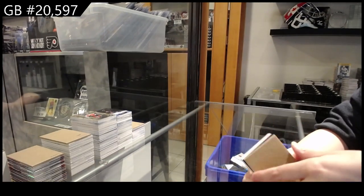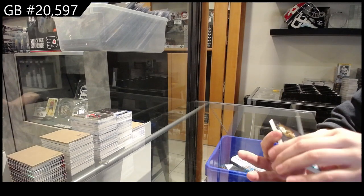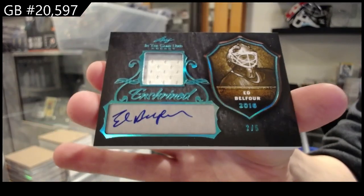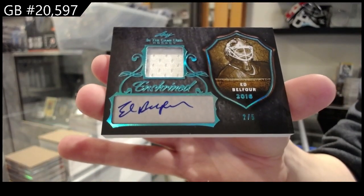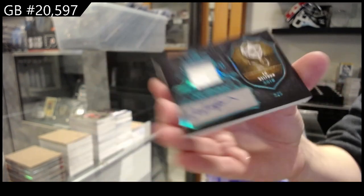And last but not least for Brandon Robb, card number 10, enshrined patch auto numbered to 5, Ed Belfour. That is for Brandon Robb, jersey auto of Ed Belfour, numbered 2/5. There we go, folks.